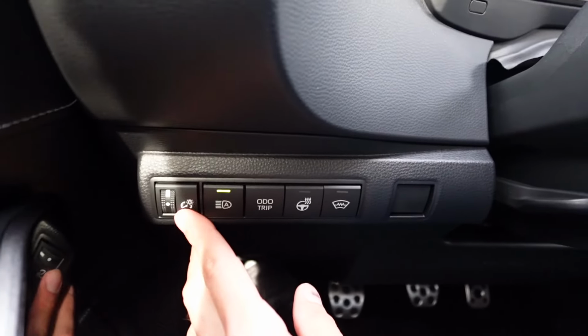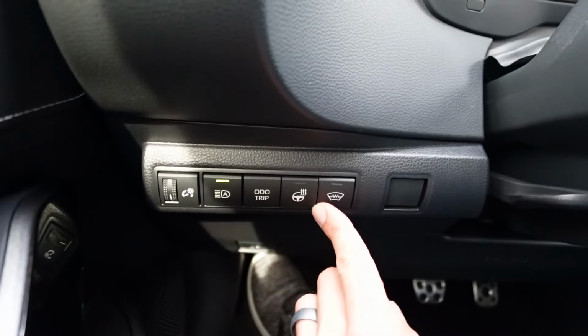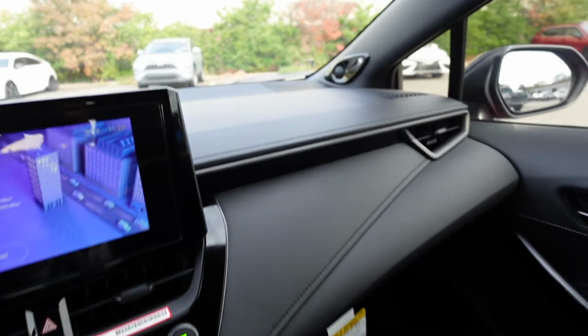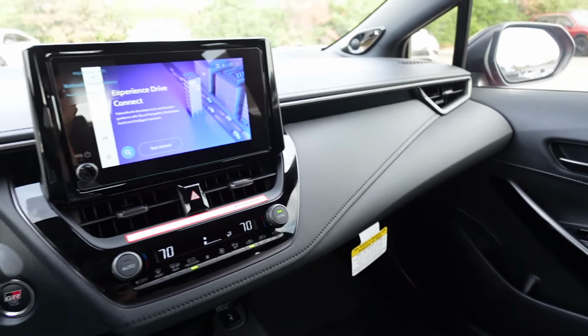And then down below all that, we have the adjustments for the interior lighting, automatic high beams, heated steering wheel as well. A little bit of just some plastic material with some soft touch up above and an air vent. You can see more of this soft touch material with this faux stitching design all throughout the dashboard as well.